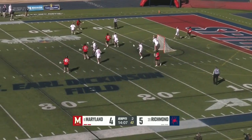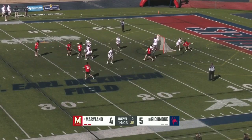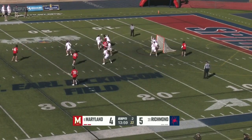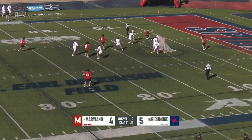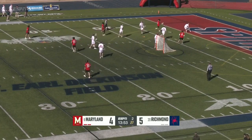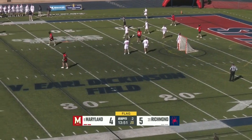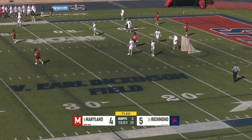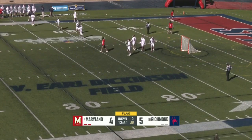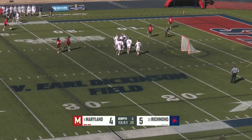Back behind the cage to Bolivar. Erxa working against Nugent now. And you're going to get a flag here coming out. McClure also working on Erxa a little bit as Nugent comes up with possession. We'll see what the penalty is here. Maryland brings Kelly right back out in the midfield. I think they feel like they might have a little something that they can go to there. We may see more and more of that as the game goes on.